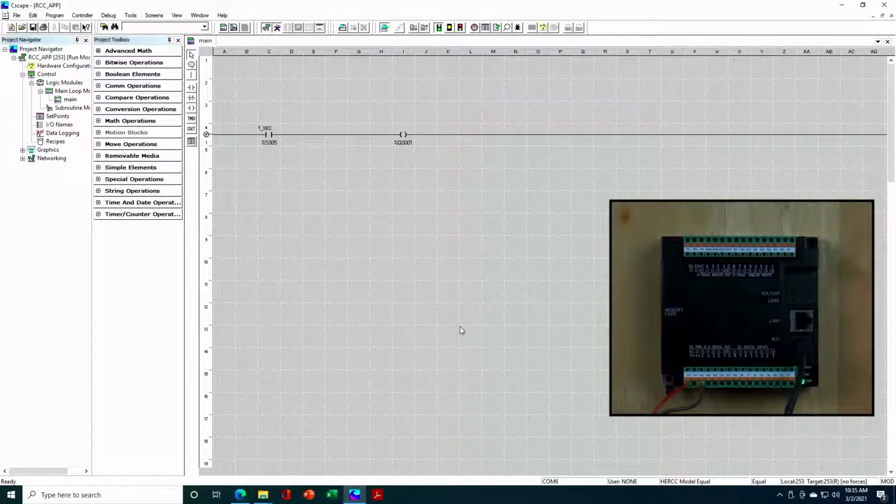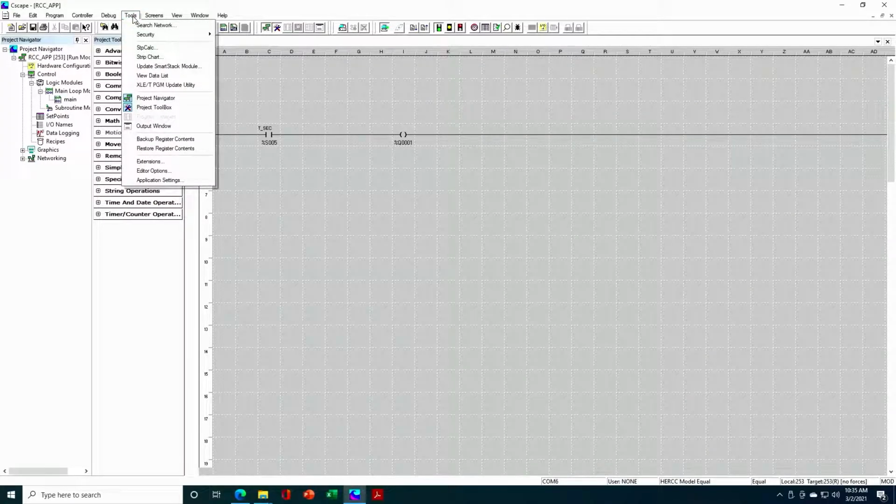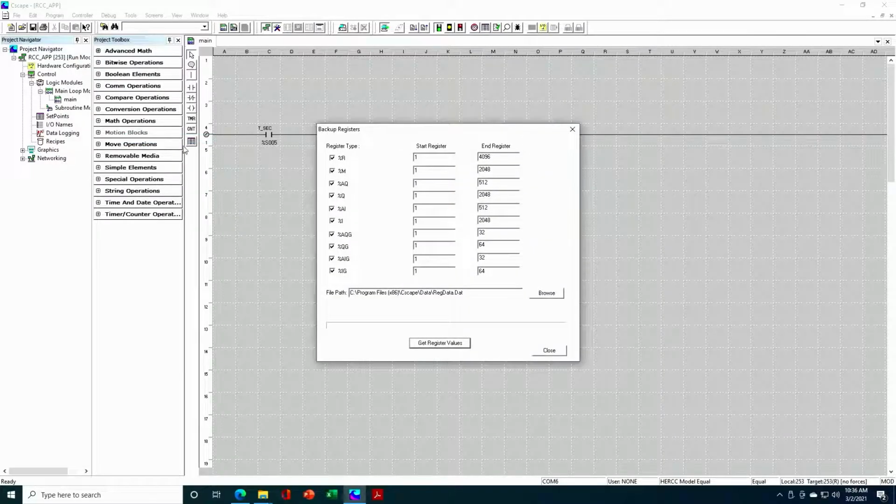And then after we're done with the firmware update, we can not only re-download the program, but we can also restore the actual register values. Okay, so let's go ahead and take care of that. We've already got a copy of the program here. Let's go to Tools, and then Backup Register Contents. Okay, and let's just go ahead and put it in this location here.